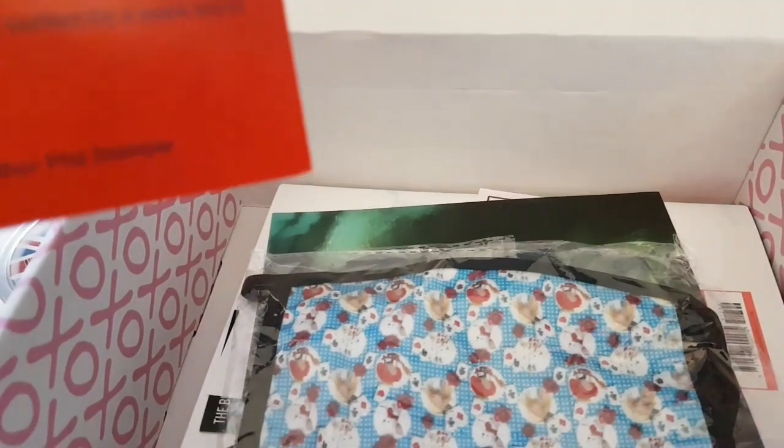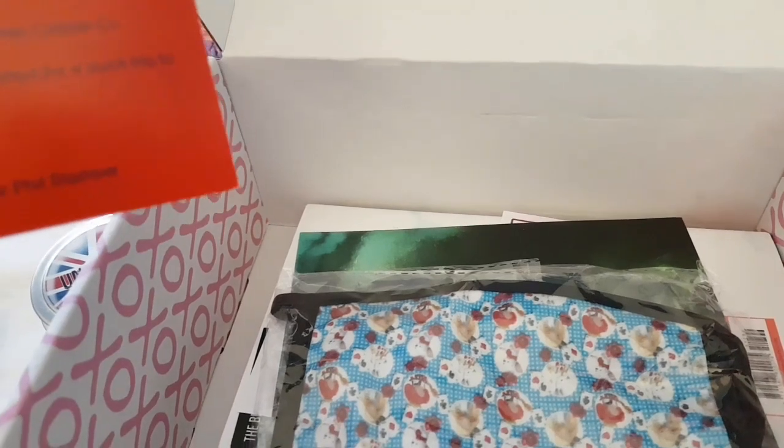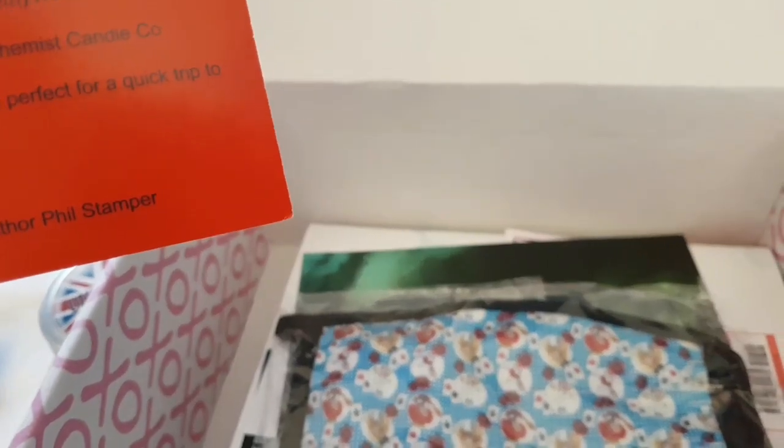Let's see here. Okay, Union Jack soy candle, eco bag, London tour bus keychain. Cool. Okay.